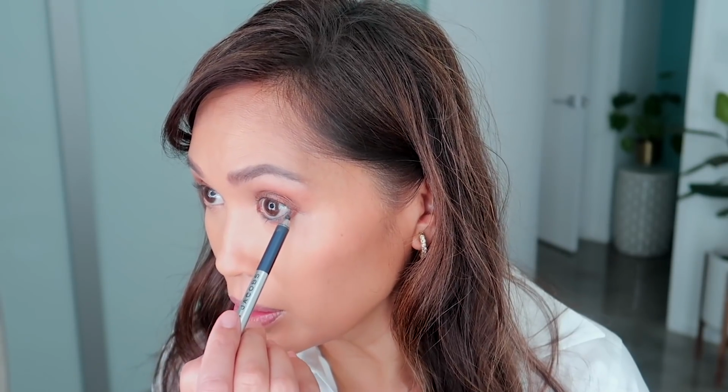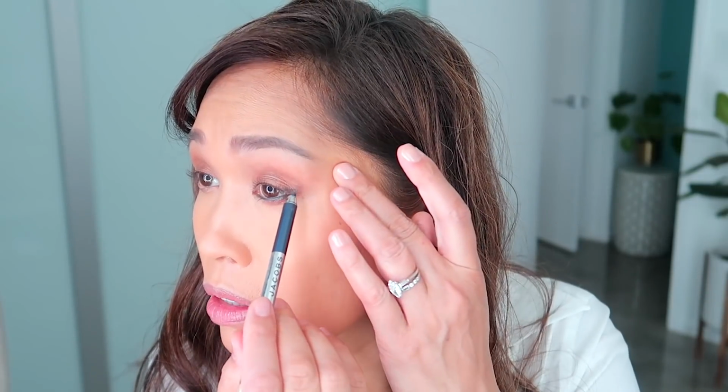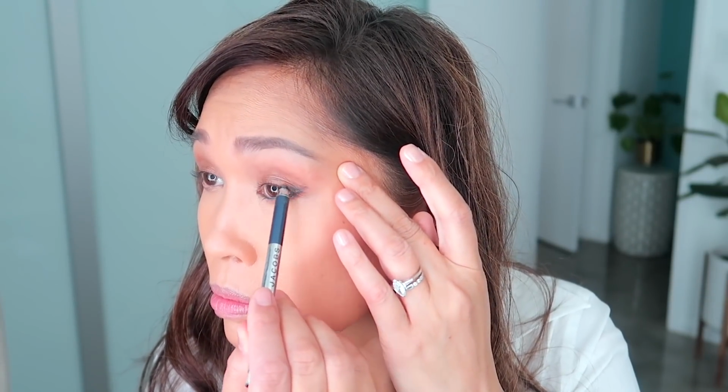But this really adds to the combination, I think. They work really well together. Just kind of drawing out the triangle here. So you can see that lifts the eye a little bit. So again, it's not black, it's not brown, but it helps those brown eyes pop a little bit. It just enhances that a little bit.